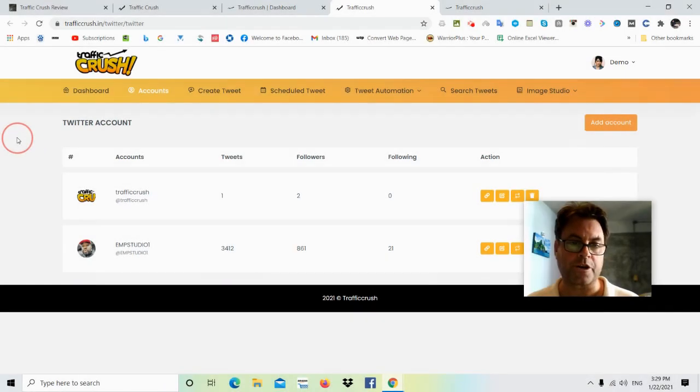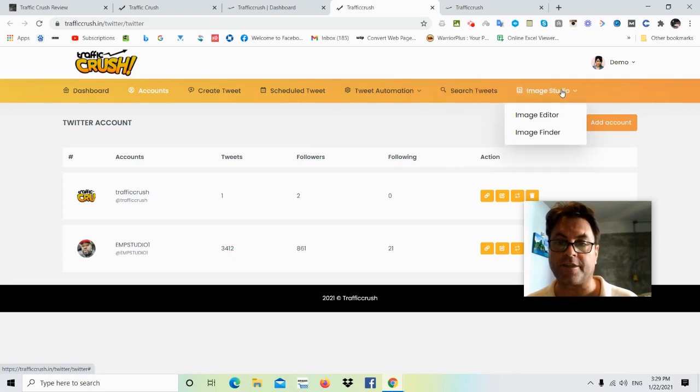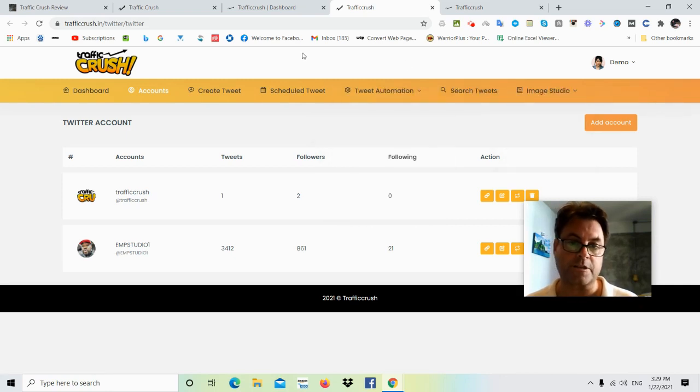As for Twitter, you're going to be able to create a tweet here, schedule your tweet here, tweet automation, search tweets here, and then image studio. So there are some products out there on the market, such as Buffer, which are going to charge you monthly for this type of service. So this is really outstanding, being able to automate the whole process of following and unfollowing, and then being able to schedule your tweets. So this is great if you're active on Twitter.